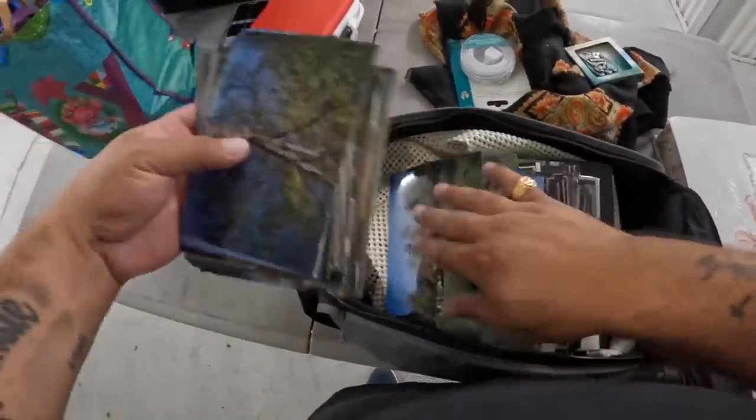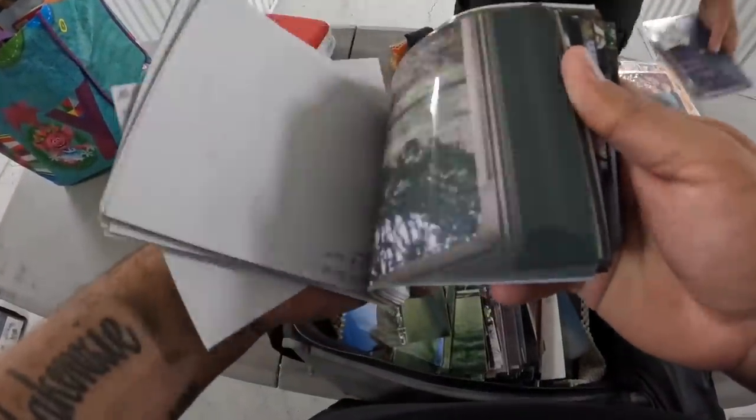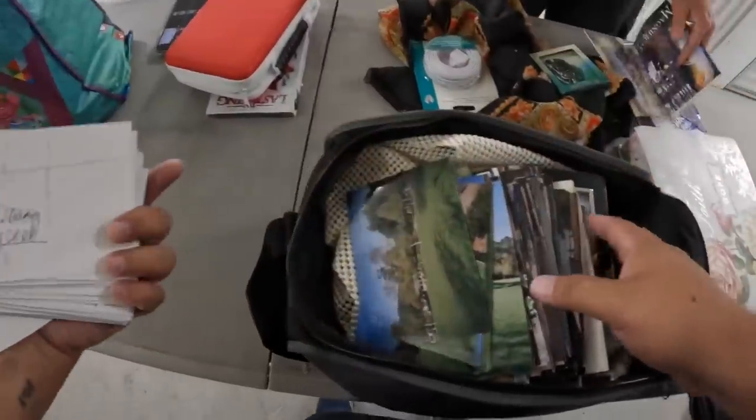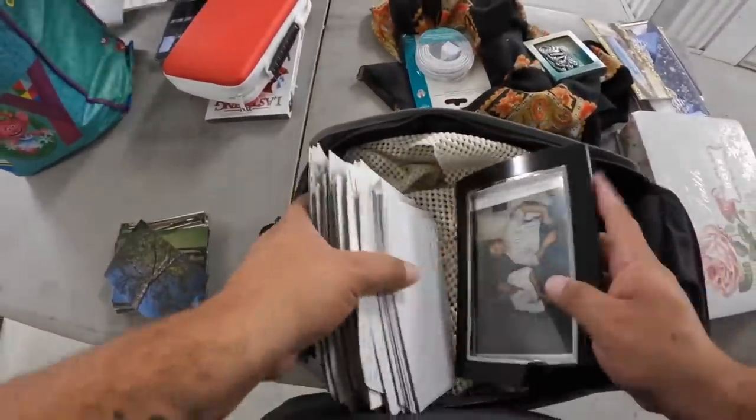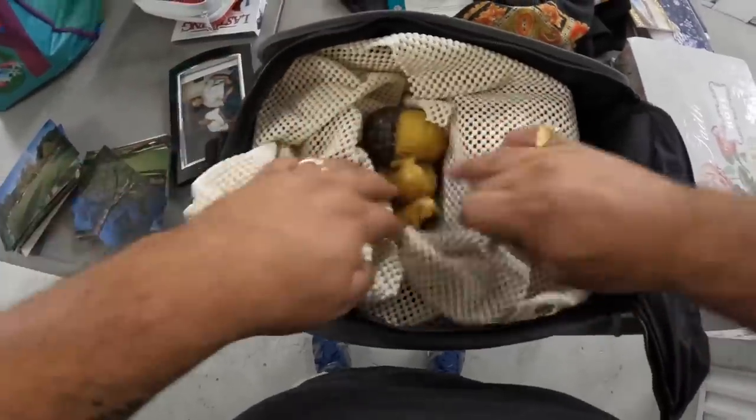What kind of pictures we got? Let's just glance at these people's pictures. We're not going to show them all. It's mainly of land, signs, a car, some old guy. They're all written on the back too. Are these all pictures? No, we have something on the bottom.